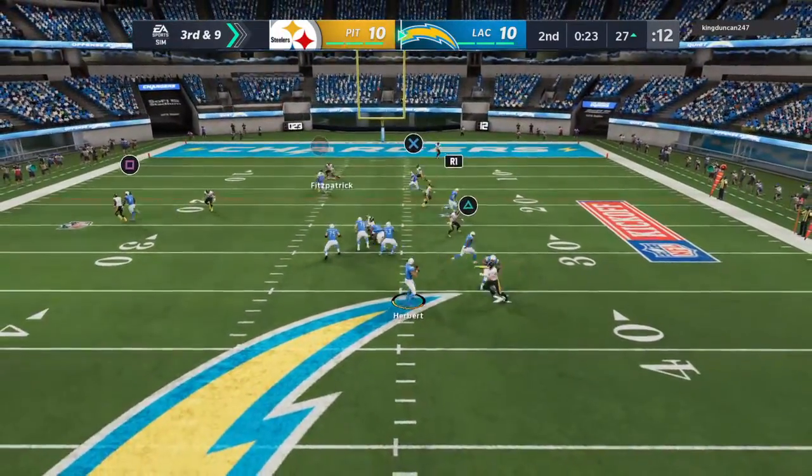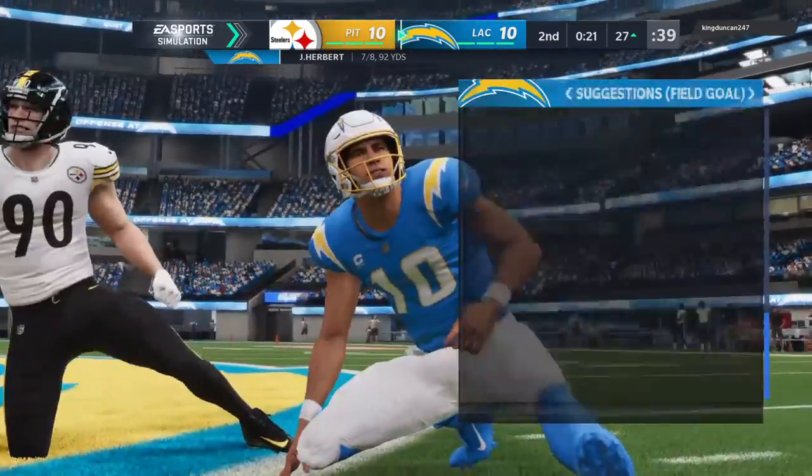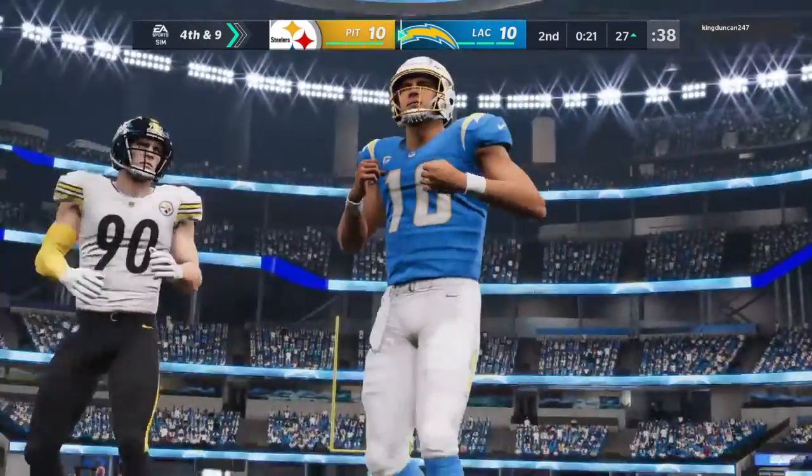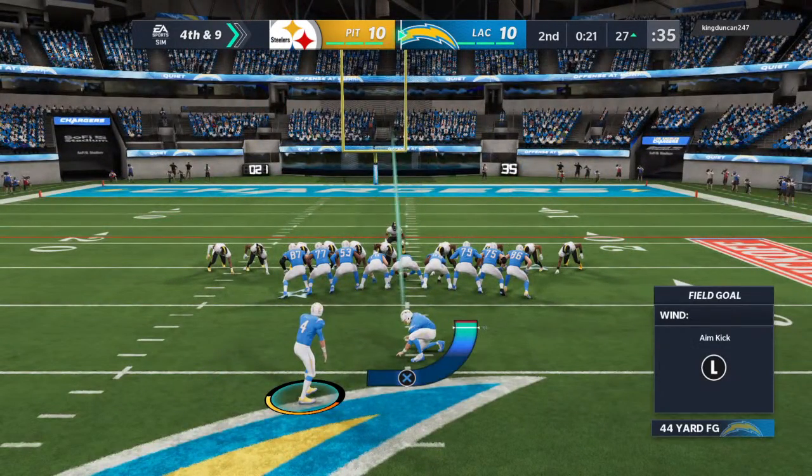Here's Herbert. The Steeler defense locked in, forcing an upcoming 4th down. Problems on 3rd down so far in this first half. Relatively small sample size, but they're now 0 for 3. And the average in the league, somewhere around 40% on 3rd down for offenses.